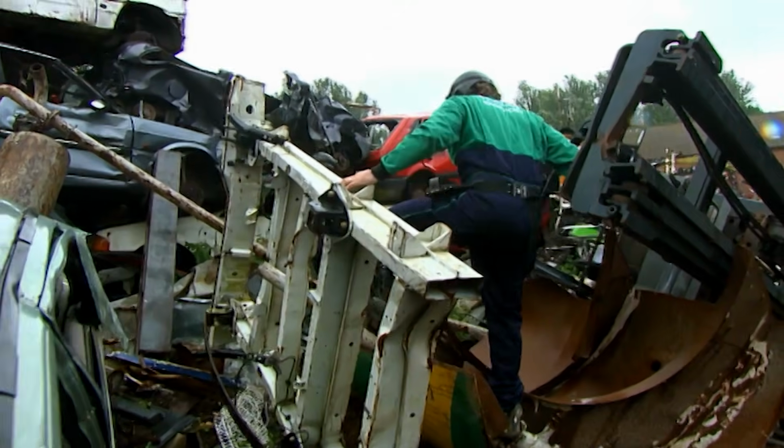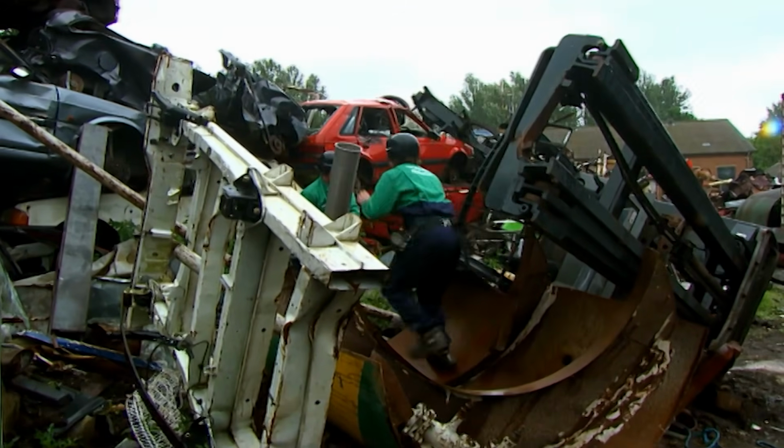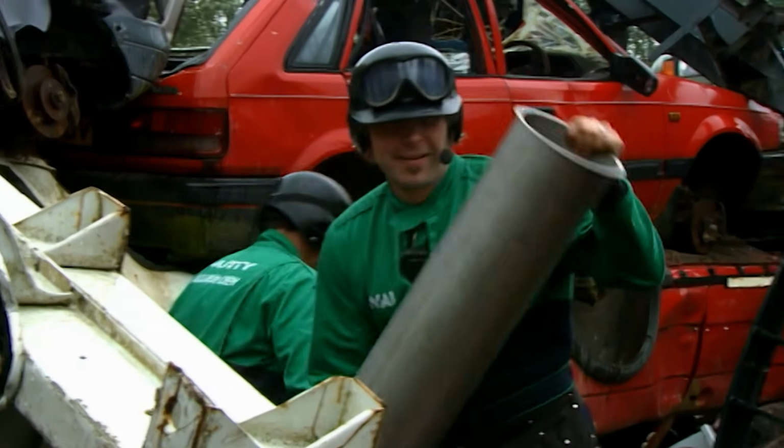But no one gets excited by scrap quite like the aquarium crew. It's Christmas on the heap, isn't it? You reckon on that? Yeah. That's fantastic, isn't it?